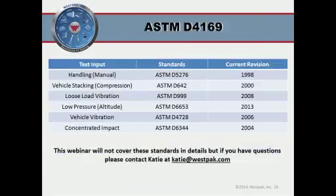For those who know about ASTM D4169, there are a lot of substandards in this document. We listed a few here. Because of the time limit we have for this webinar, I just want to display this. If you want to know more details about this, please do not hesitate to contact me.